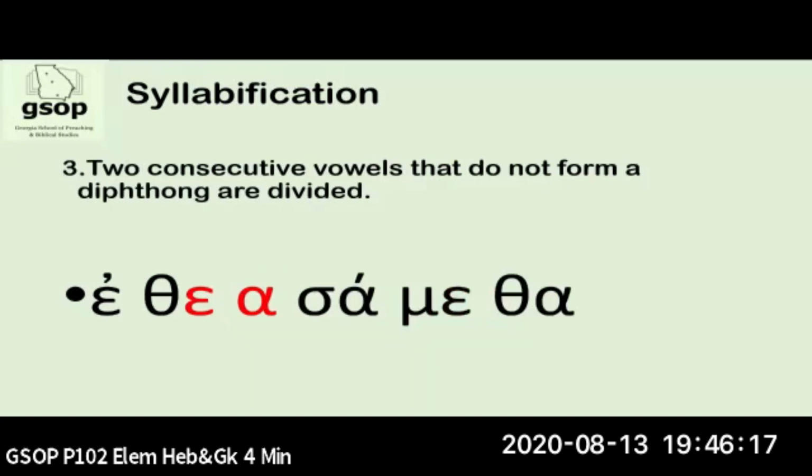And then if you have two consecutive vowels that do not form a diphthong, and that's what we just did with the epsilon omega, they're divided. E, the, a, sa, metha. So epsilon, the first is independent, just pronounce e. Then you got the next syllable with the vowel, that's the. Then the next syllable with a vowel, it's independent, a. And then you have the next syllable with a vowel, the sigma, alpha, sa, and then metha, asa, metha.